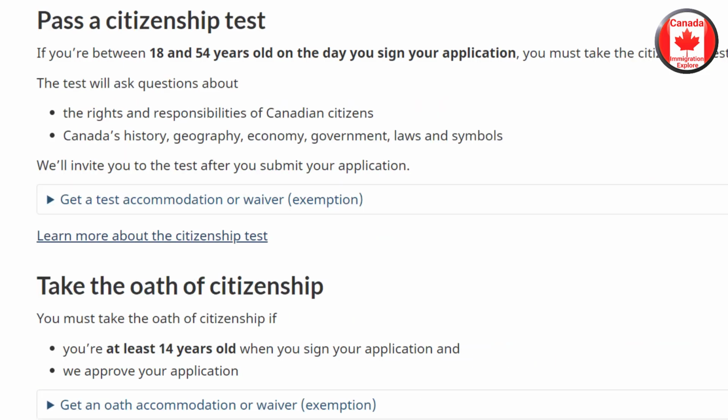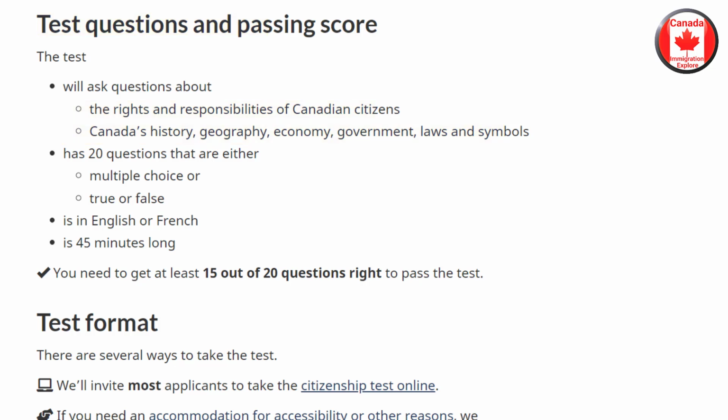To become a Canadian citizen, you'll need to pass a knowledge requirement test. This test covers Canada's symbols, history, values, institutions, responsibilities, and the rights and privileges of citizenship. The test is in English or French and is 45 minutes long. It consists of 20 multiple-choice questions.